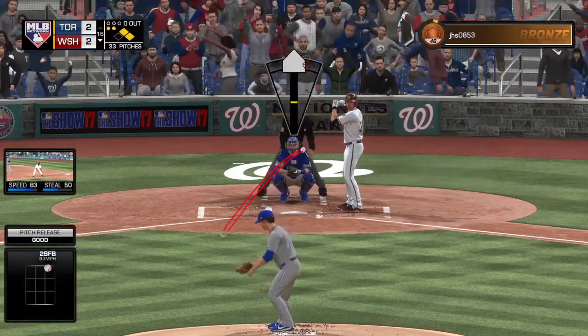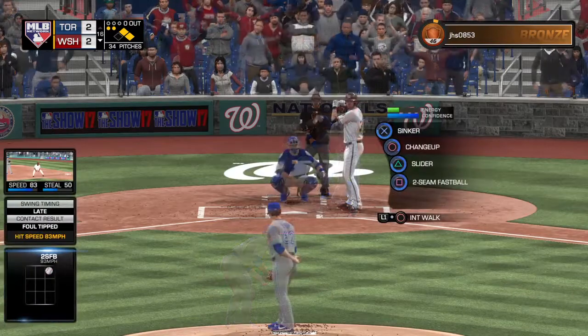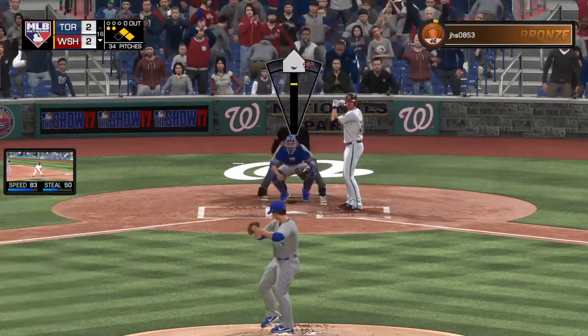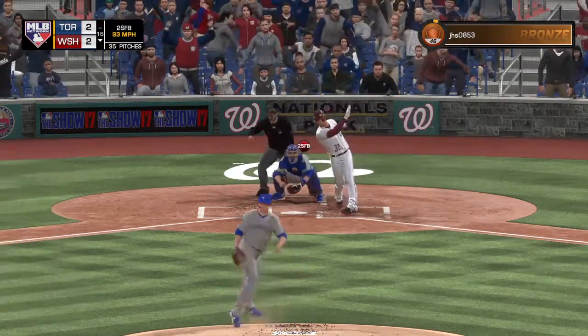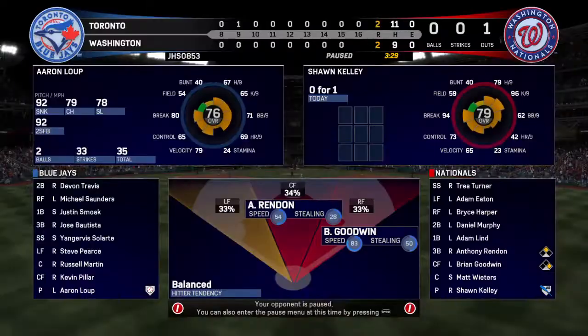Well, that was unexpected. You're looking for the sinker down. He throws a fastball up. Now he's just changed the game on you. He's forcing you to look somewhere else. Now the fastball is right by him as he swings and misses for the first out of the inning.